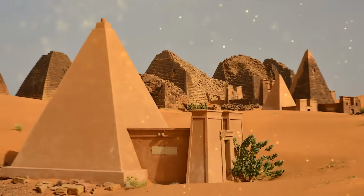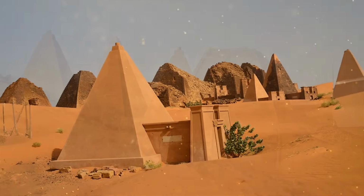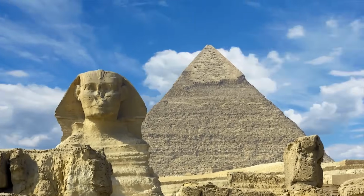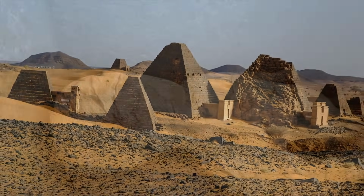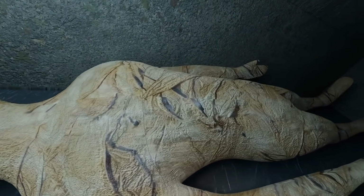The pyramids at Meroe were constructed using granite and reddish sandstone. Oh, and did you know that Sudan has more ancient pyramids than Egypt? The Kushite pyramids depict the indigenous architecture and burial traditions of Nubia's Napata and Meroe kingdoms, which ancient Egypt influenced.